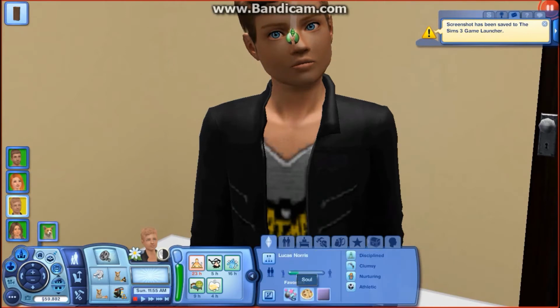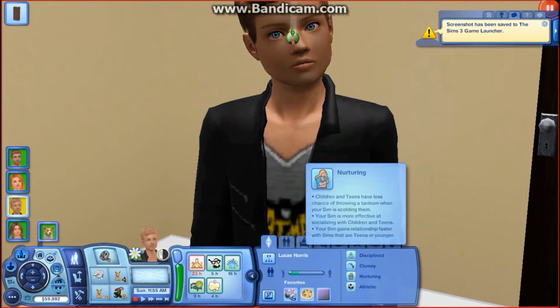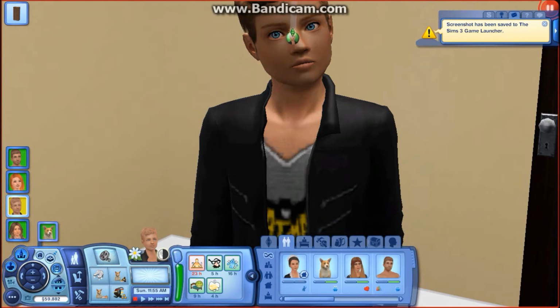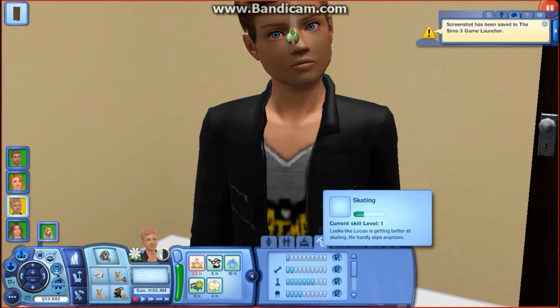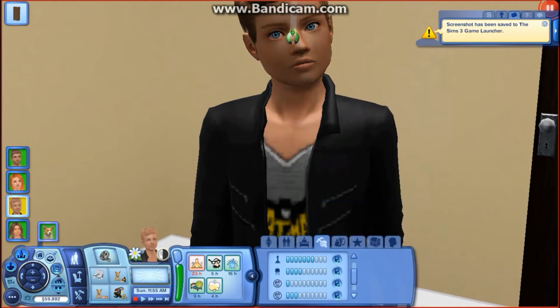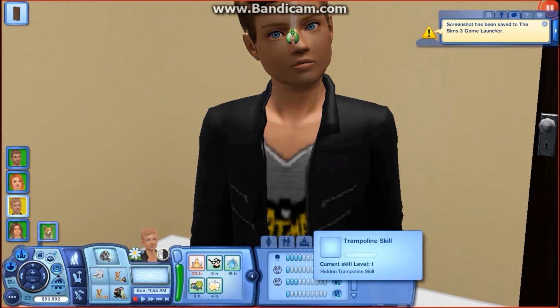He's a Gemini. He likes soul music, a goopy pug, carbonara, and the color lilac. He's disciplined, clumsy, nurturing, and athletic. He's currently a C student, and he is involved in the art club as well. He's got Deborah, as I said earlier. For his skills, he's level 2 handiness, level 7 logic, level 4 painting. And that's honestly about it.